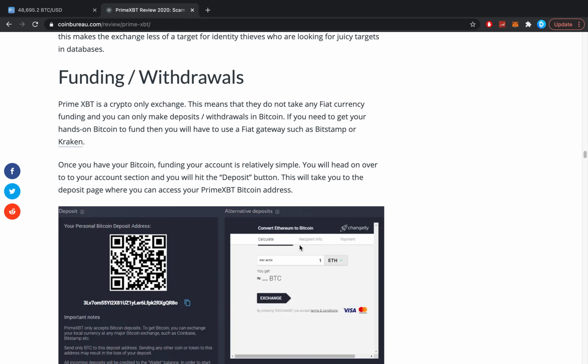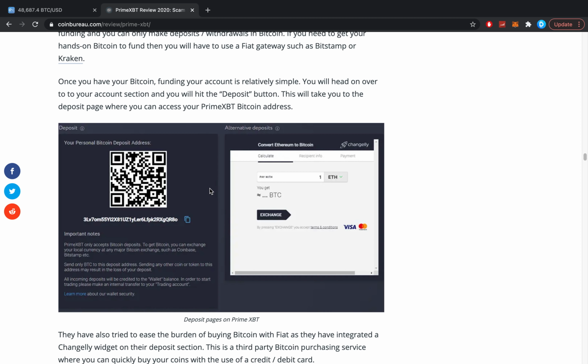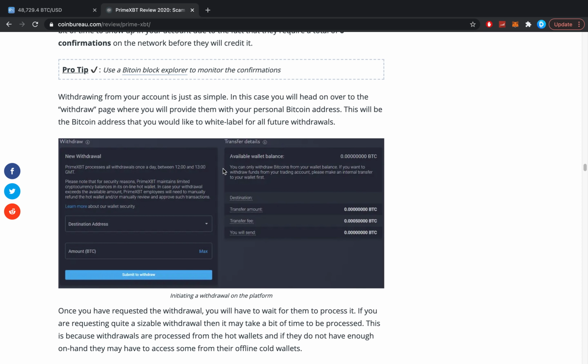And what else was there? There was another point here. What was withdrawals or deposits? It's also pretty straightforward. There's no fiat, all right? So that's something you really have to remember for a second. No fiat, so you're going to have to get yourself some crypto first.